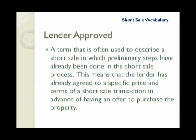Most of the times, lender approved will refer to when you've been processing a short sale, you've got it approved, but say the buyer backed out. This is the price that you've already known that they're willing to accept, and you can then substitute another buyer in there. And we're going to go over that process later on in another training course.